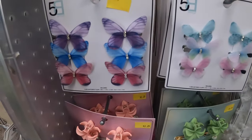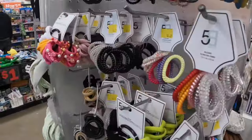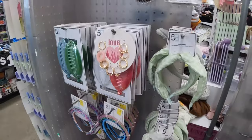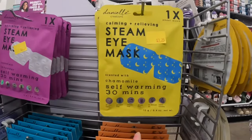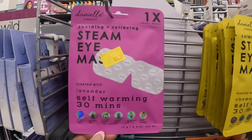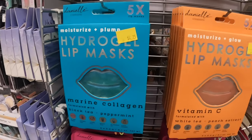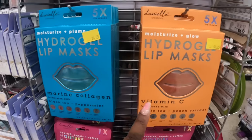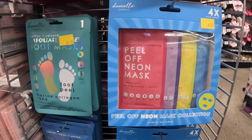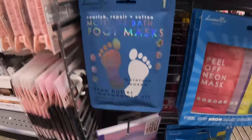There's the butterfly, little bow clips. Those are really pretty, and these. Let's see, some scrunchies, ties, some headbands. Calming and relieving, steam eye mask, chamomile, self-warming, 30 minutes. And this one is scented with lavender, self-warming, 30 minutes. Moisturizing and plump, hydrogel lip mask. So it's moisturizing plump, moisturizing glow. Nourish, repair, soften, moisture hands. And then they have the sets here, and then they have some for the feet. Soften and smooth, nourish, repair, soften.